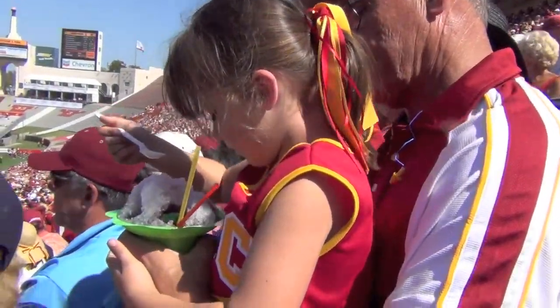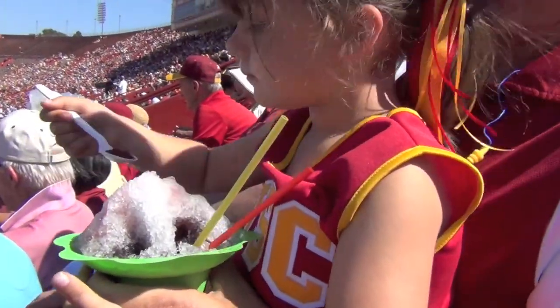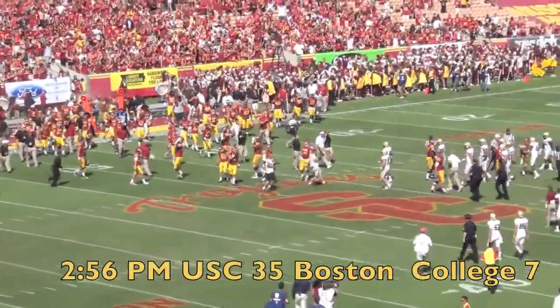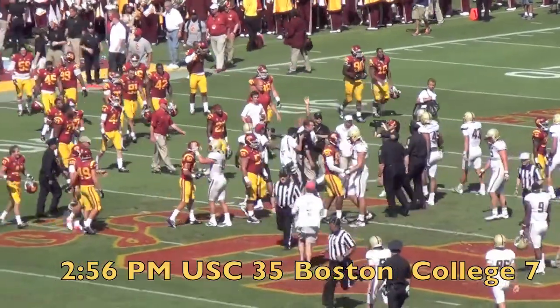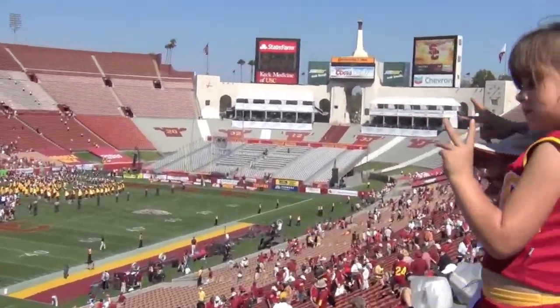Better than pancakes? Yeah. Really? No way. You should suck the juice with the straws. Curve it. Okay.